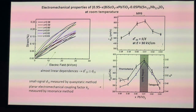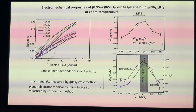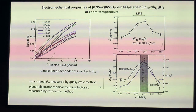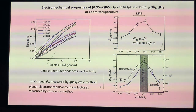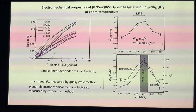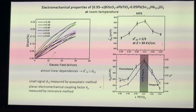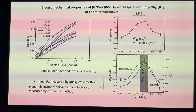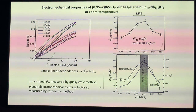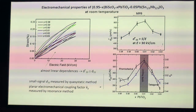if we measure the strain under unipolar electric field, we observe almost linear dependence of strain on electric field with comparatively small hysteresis. This means that the effective piezoelectric coefficient, which is measured as the strain divided by field, is about the same as the small signal coefficient, a little bit higher, and depends on field.